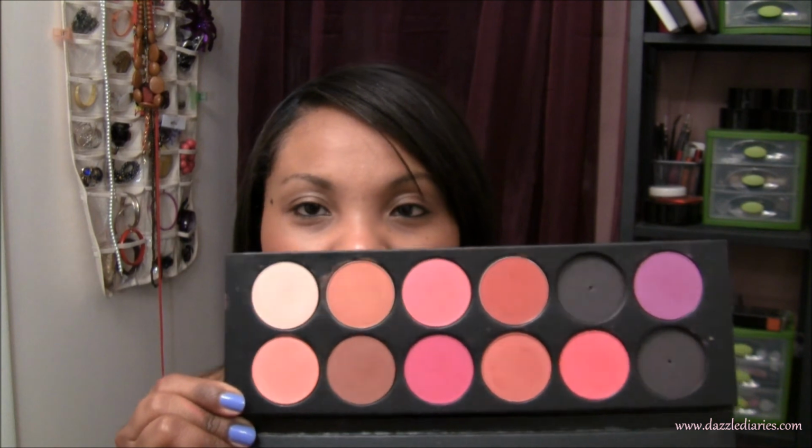Like I said, I will probably order another palette that contains more of the traditional pinks and peaches. But this one had such great prices that I just wanted to do something a little bit different. So that's why I went with some brighter colors. And I gotta tell you, I'm pretty happy with the colors that I chose.